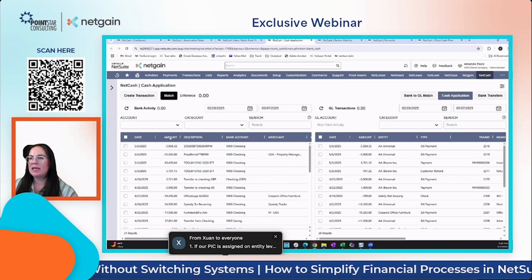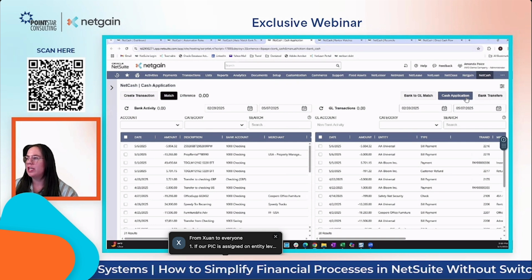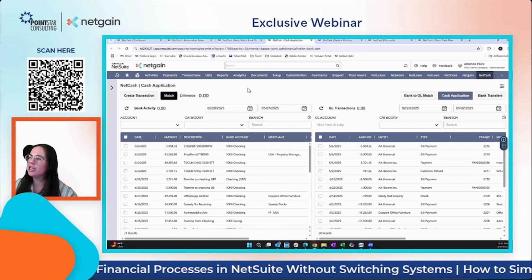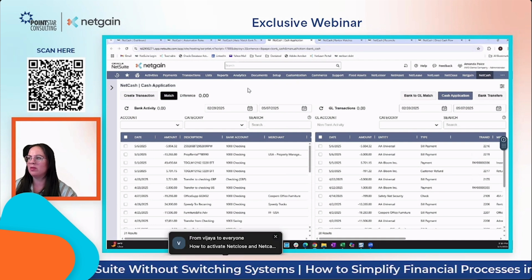Here we have our bank activity on the left, and we're starting with cash application, which is open bills or open invoices. So when you do the match from cash application, it creates the payment, applies it to the bank transaction, and then closes out the invoice or bill.